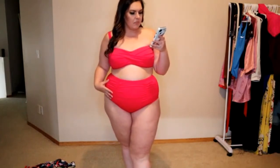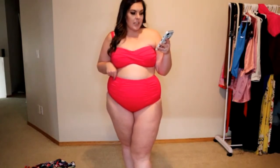But for Swimsuits for All, the top is a Valentine Salsa Bandeau bikini top for $24.75 in a size 16. And the bottoms are the Salsa Sheared. Y'all know your girl can't pronounce words. So there's that word. High waist brief in a size 20. It was $15.75. Again, all US dollars.